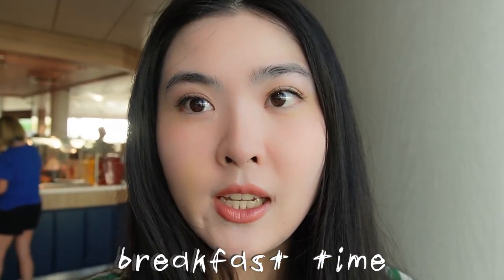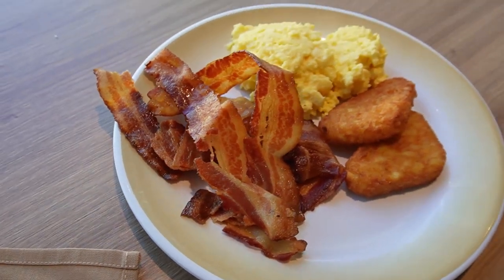So we're back in the buffet area. This is what we have for breakfast. Bacon, eggs, and hash brown.